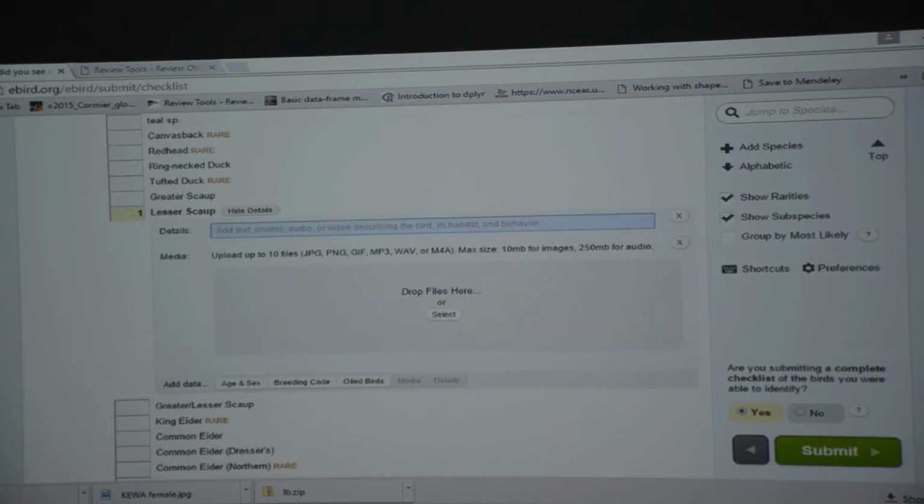And if you want, say a reviewer is asking you about this bird, you can email them all 25 or 30 or 100 pictures you have, and that's fine, but yeah, for online.